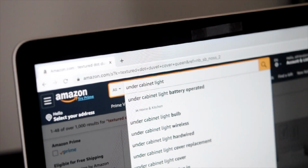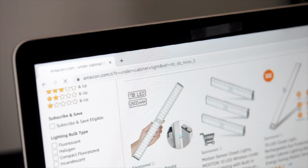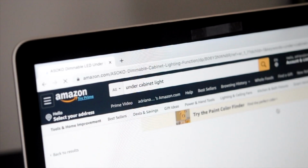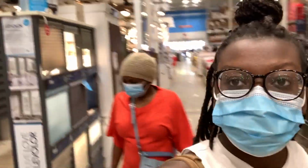So the first part of this makeover is doing research, of course, and figuring out what kinds of things I want in my room and where I want to get them from. This is a two-part video because, one, quarantine has decreased the shipping time significantly, so things are just taking a long time to get here, and I have a lot to do.